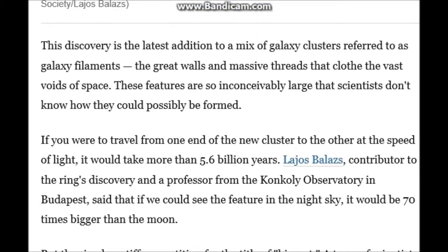This discovery is the latest addition to a mix of galaxy clusters referred to as galaxy filaments. It's great walls and massive threads that clothe the vast voids of space. These features are so inconveniently large, inconceivably large, scientists don't know how the fuck is going on. They're losing their minds, guys. Send us some more billions of dollars.